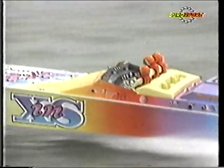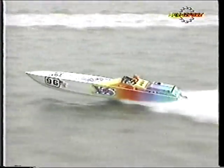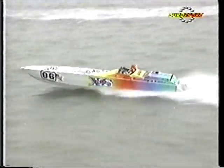So what wins races is not how fast you can go for a mile. It's the average speed around a lap. The average speed around 134 miles may prove it today. The attrition is high. Those that keep going have a chance.